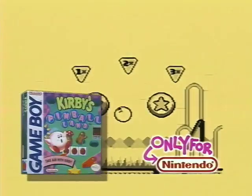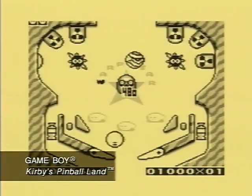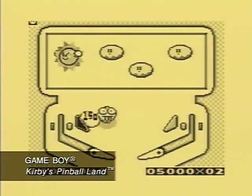Cool Kirby is here for your Game Boy in Kirby's Pinball Land. And you'll flip for great game action as you rack up points for your personal best. You're definitely going to find more bounce to the ounce when you visit Kirby's Pinball Land.